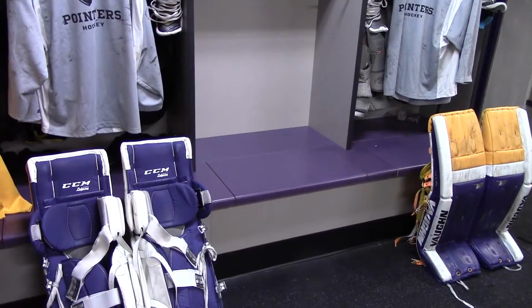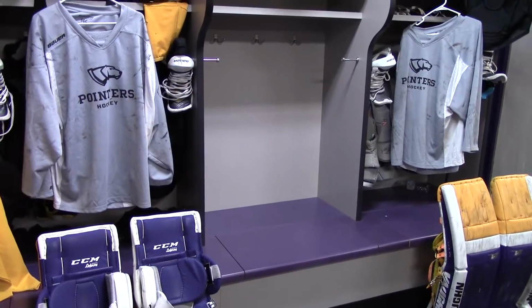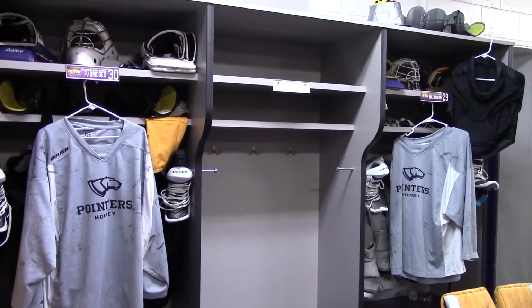Goaltenders sit over here. We actually have 30 stalls in the locker room. Goaltenders sit over here in the little bigger stalls, and we actually disperse the rest of the players around the exterior of the locker room.